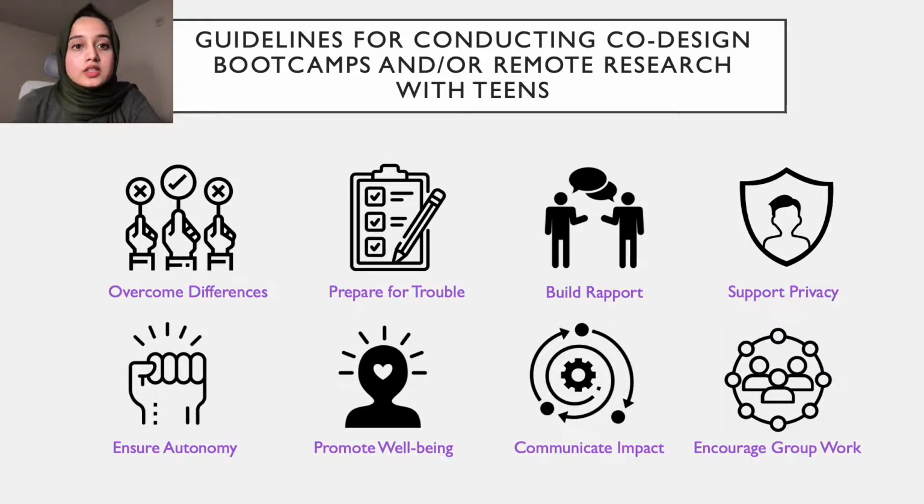Based on our lessons learned and the feedback gotten from teens, we outlined these guidelines for conducting bootcamps, co-design research, or remote research with teens. We think it's important to acknowledge and overcome differences in their backgrounds, ages, or abilities. It's also important to be prepared for trouble or things that could go wrong beforehand. It's also very important to build rapport or relationship with teens, since that's what ensures the success and interactions of teens with the researchers.